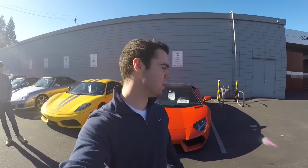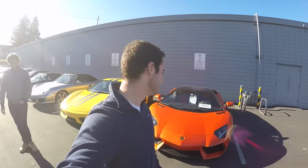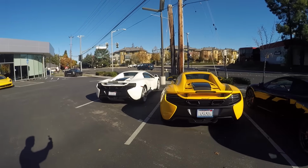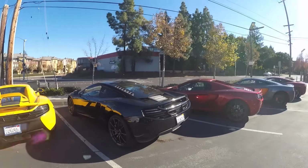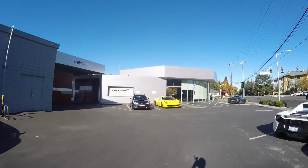We're outside the McLaren dealer. This is obviously my favorite car. It's the new McLaren. Just kidding. It's an Aventador. But no, there's some sick cars here. There's a 458.